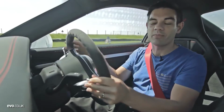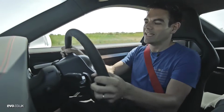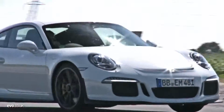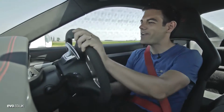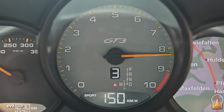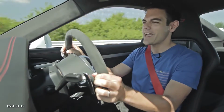Of course, on track, some of that raw detail is less important. Here at Blyton Park, in this GT3 pre-production prototype, it's going to be all about response, grip, traction, and that new 3.8 litre direct injection engine, which has 475 horsepower, revs to 9,000 RPM. This PDK box as well punches in gear shifts in 100 milliseconds. Suffice to say, this thing should be absolutely mega around here.